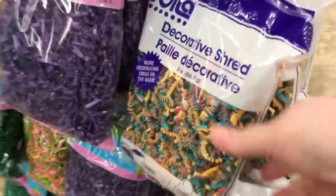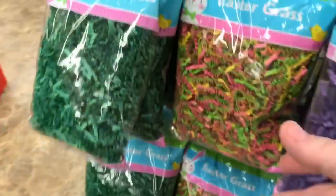So this one's multicolor pastels, and this is the other multicolor pastels. Pretty. I kind of feel like this one's more boyish. This one's more girlish.